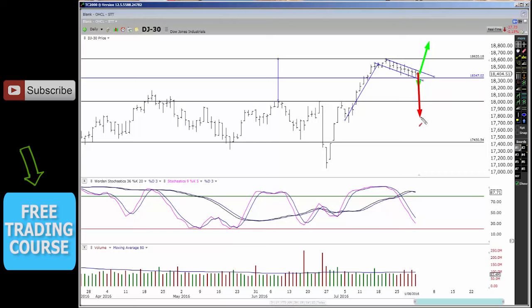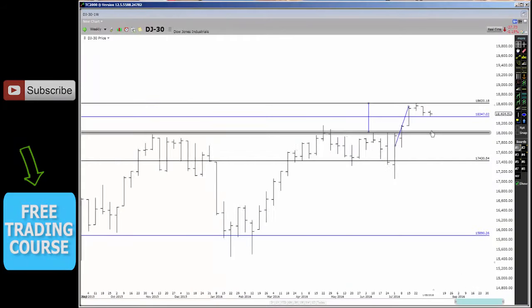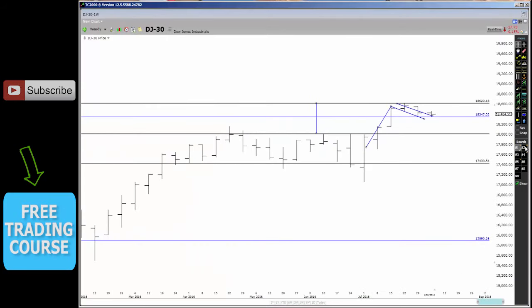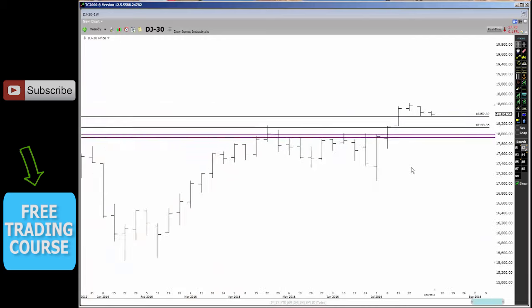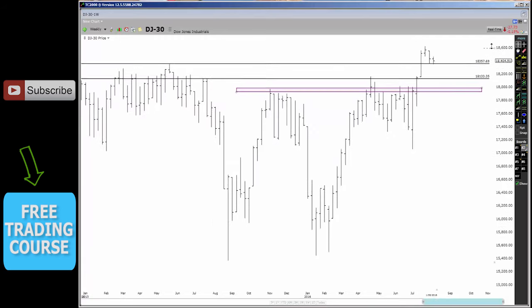The Dow Jones building a bear flag. We need to wait for confirmation on that one. And looking at the overall long-term charts, guys, if I bring up my weekly chart, let me open up my weekly chart here. Let me go in here, weekly lines. There we go. So on this weekly chart, let me open this right up now.